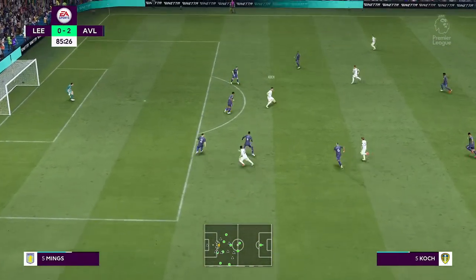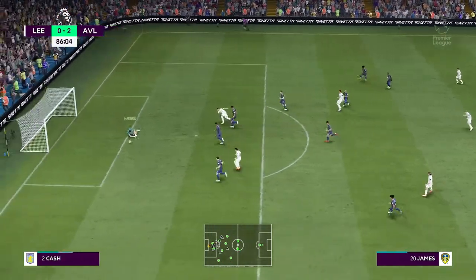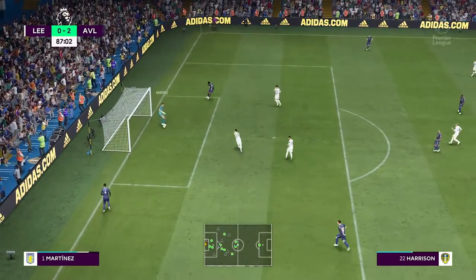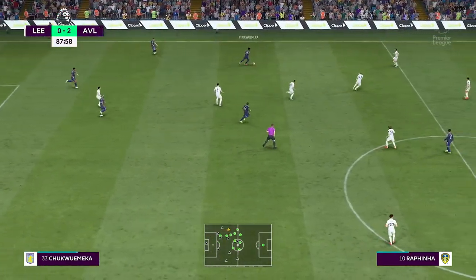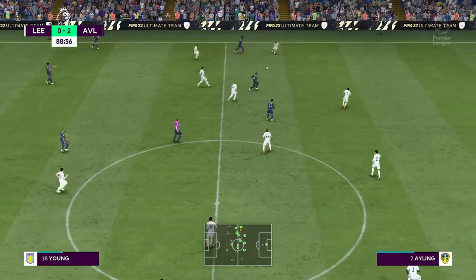James. And in with a real chance. Well, the keeper committed himself. Matt Target. Well, approaching full time, and this is wearing the look of mission impossible for the home side, Stuart.